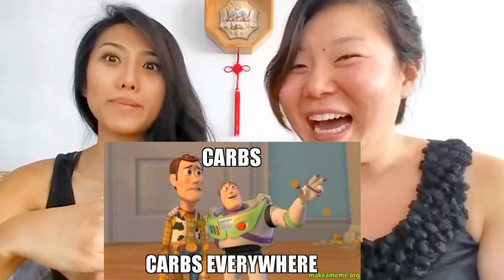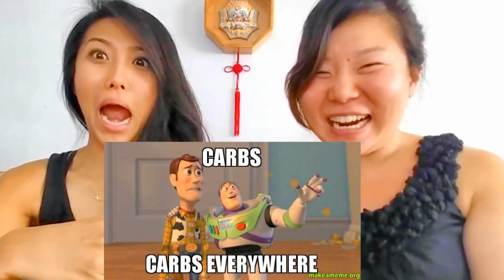I've never tried any. Carbs. Carbs everywhere. You try that one. Try one of each. I think this is the rice cracker. I think this is the basil baguette. Oh my god, the seasoning is so delicious. Really good box. I'm a big fan of savory snacks, so this one's taking the cake right now.